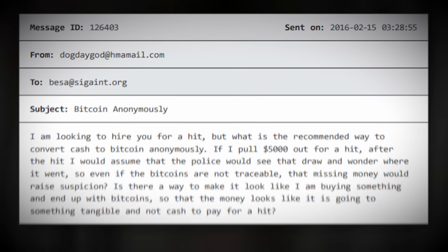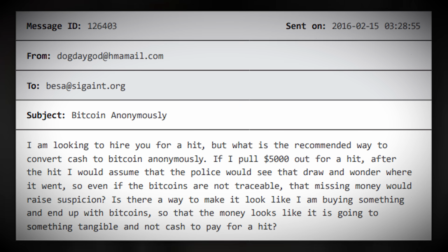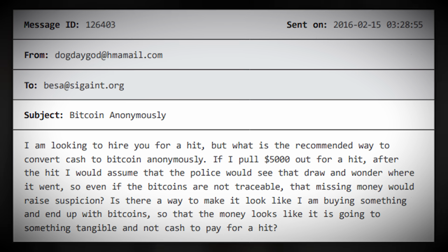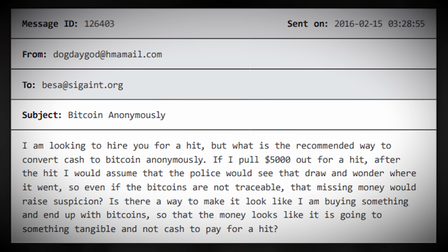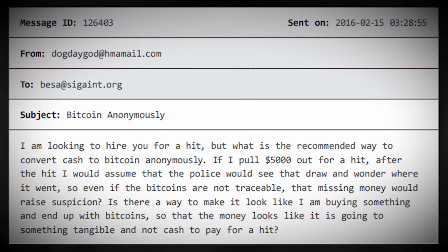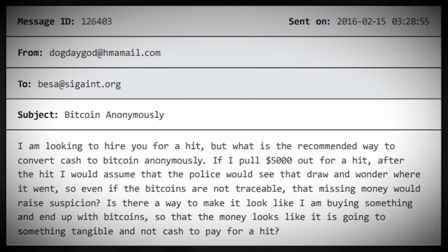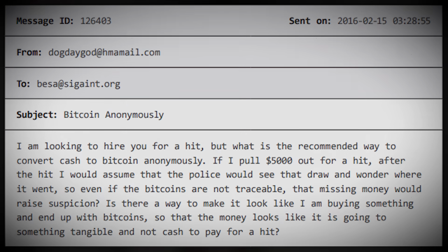In this first message, he writes, "I'm looking to hire you for a hit, but what is the recommended way to convert cash into Bitcoin anonymously? If I pull 5K out for a hit, after the hit I would assume that the police would see that draw and where it went. So even if the Bitcoins are not traceable, that missing money would raise suspicion. Is there a way to make it look like I'm buying something and end up with Bitcoins, so that way the money looks like it's going to something tangible and not cash to pay for a hit?"